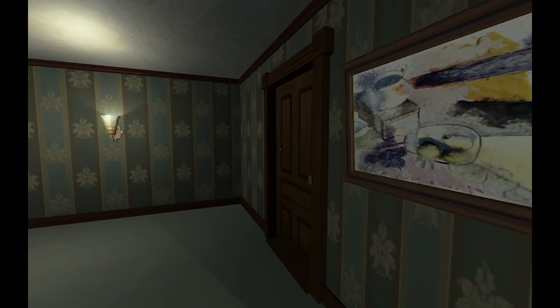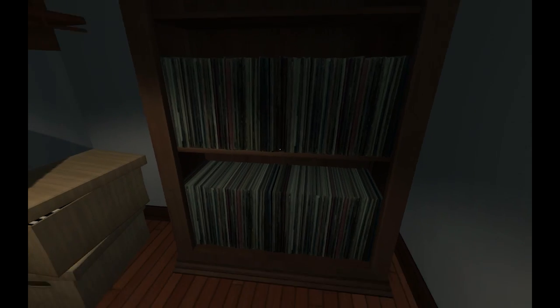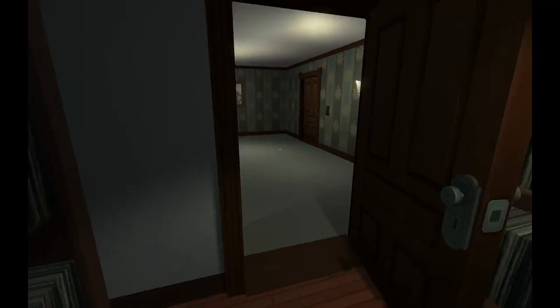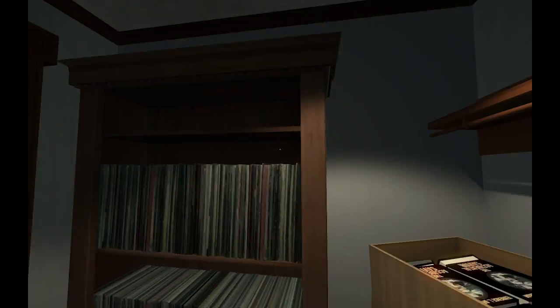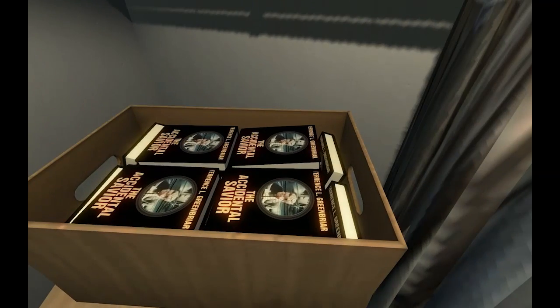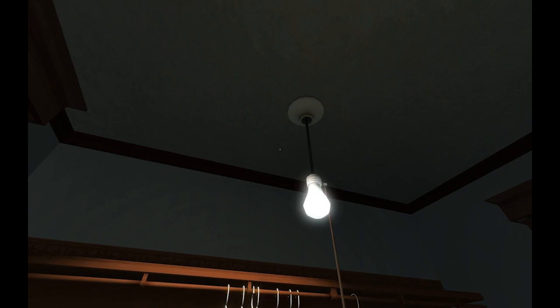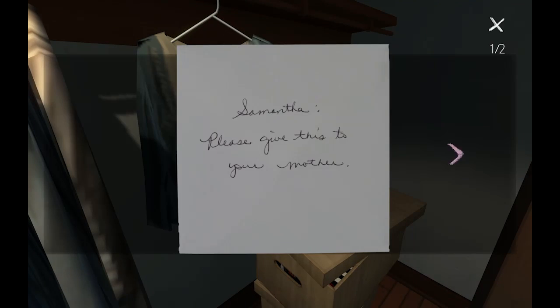Go through the door. Is this a closet, or is this like a real thing? It's just a closet. Just open the records. More records. There's a note on that. There's a ghost. What? No, there's not. There's more records. There's more books of his. The Accidental Savior. Look for porn. I am. Believe me. Read letter.